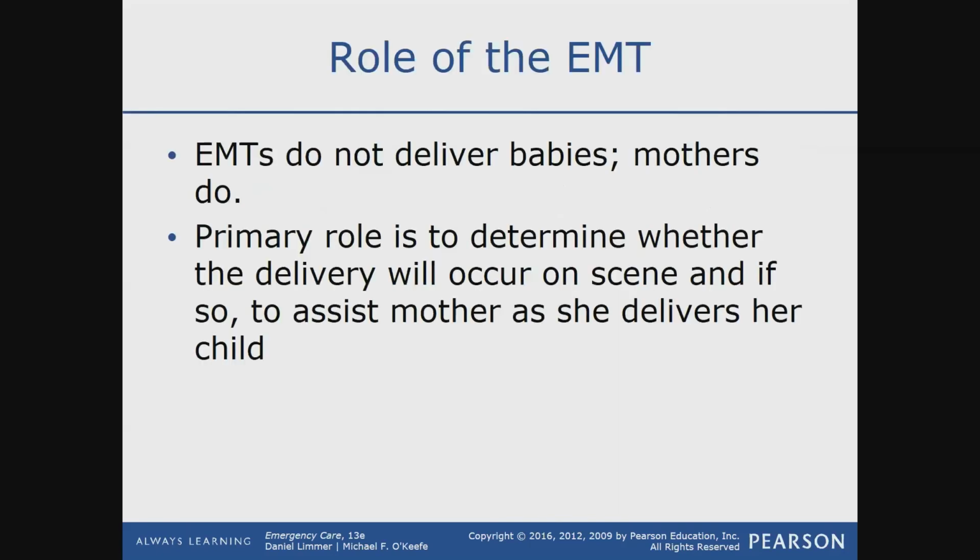Normal childbirth. It's not the babies, mothers do. Am I wrong?